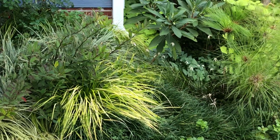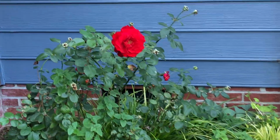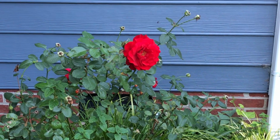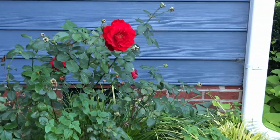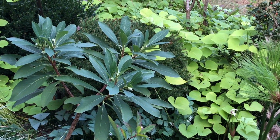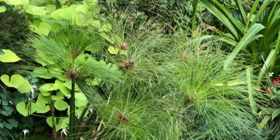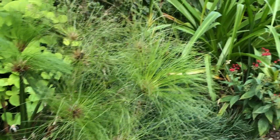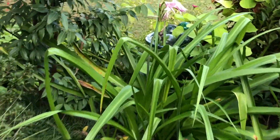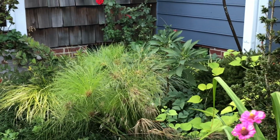This front border, all the colors and textures. The carex have done so well. I love that this rose continues to flower. This is the 4 Roses bourbon rose. And the Edgeworthia that I planted last spring has really gotten significantly larger. It's going to get enormous. Hoping this papyrus will come through this winter in this spot. Overall, I'm really pleased with how these beds have done, considering I transitioned them, you know, just last spring.